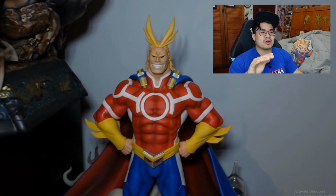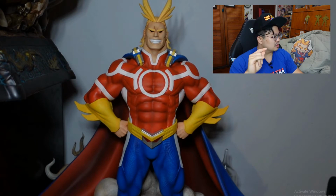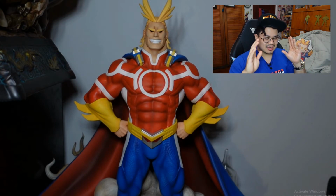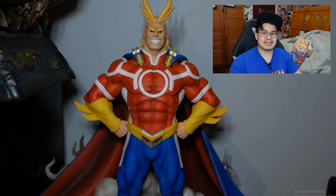So the next one I've got right here is none other than All Might again in his Silver Age costume. This is again by the same studios, Shogun Studios, but this one is called Symbol of Peace. What I really love about this piece, I've seen this over a year and a half ago, as a design or 3D rendering, before it became a prototype, I love the fact that it has 2 in 1.